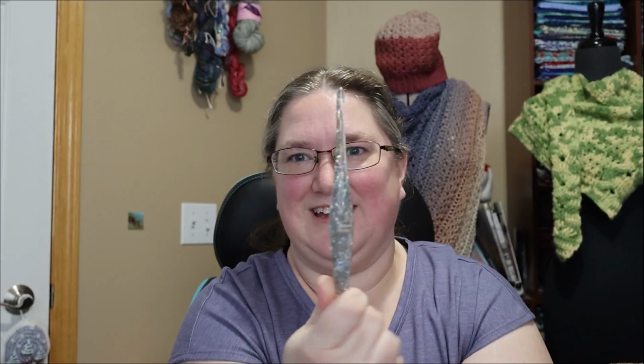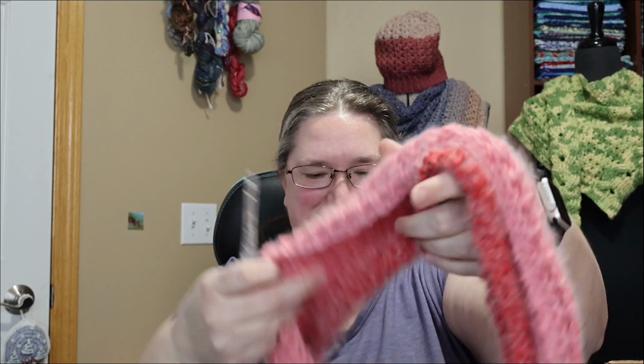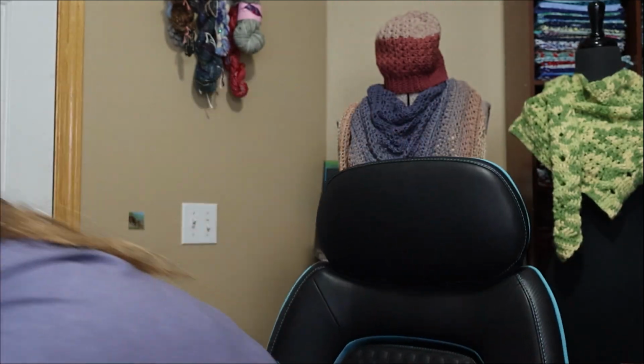So last week I came on and said, I have all this Colorama halo and I'm going to make this blanket. And I was so excited. And I got my tinsel, furls, J-hook out because it makes me happy. And I started working on it. And this is how far I got. Oh, it doesn't have a stitch marker in it. Okay, it needs a progress keeper. It needs a progress keeper, people.